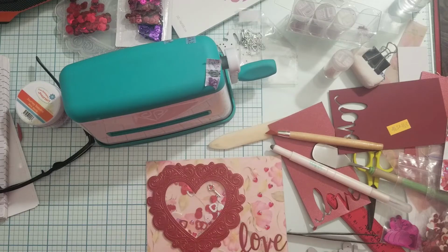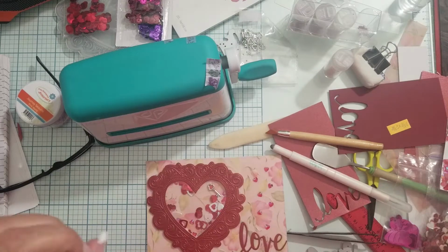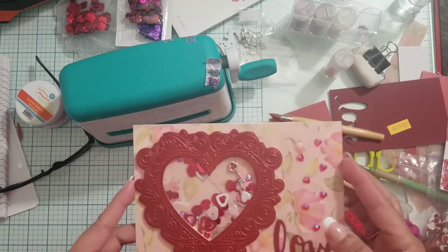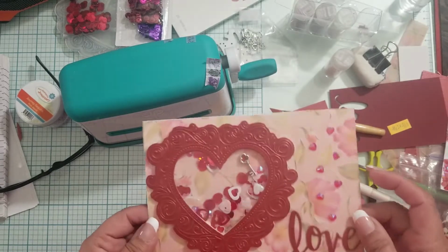Good morning, guys. This morning I woke up with an idea in my head, and I knew what I wanted to do. I'm not kidding you, from the minute my feet hit the floor to having this card done was an hour and a quarter, and that was including mistake time and finding the paper time and everything. So I want to go ahead and share this with you.